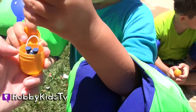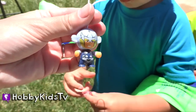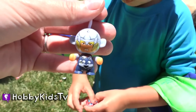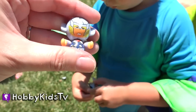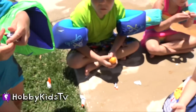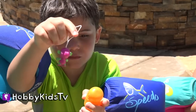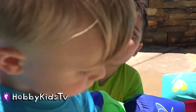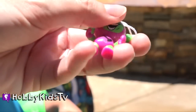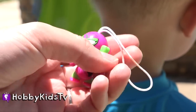Ooh. Is that Thor? Oh my goodness, Hobby Dad's gonna love that. Look how cute he is with his little fat body. So cute, I just wanna squish it. Hobby Pig's turn. What hero is that? Oh, Green Goblin. I didn't recognize him. I don't think we have Thor or Green Goblin, so that's kind of cool. Well, we do have Green Goblin. Oh, we do? I must not have been with you on that one.